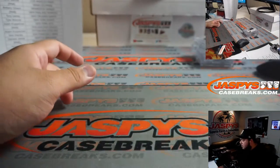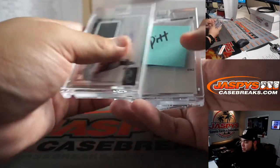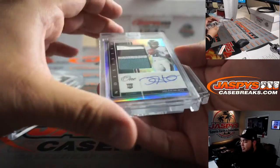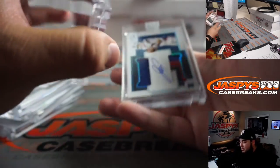That was the break. So, we did get two RMB hits, both for the Eagles. One going to block six, one going to block three, and a beautiful RPA of Jalen Hurts. So, there you go, guys. Potentially second half going up soon.